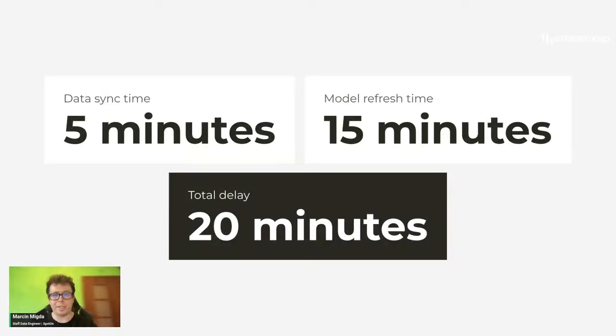Here are some key metrics. The data sync time was averaging about 5 minutes. The model refresh time added another 15 minutes, and the total delay from data capture to actionable insights was approximately 20 minutes. While this may seem efficient, in the fast-paced environment of our clients' businesses, even a 20-minute delay may become a source of frustration.